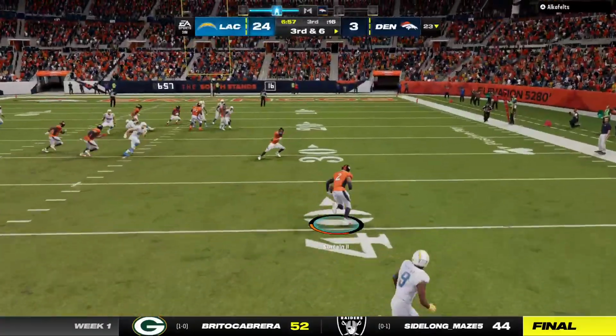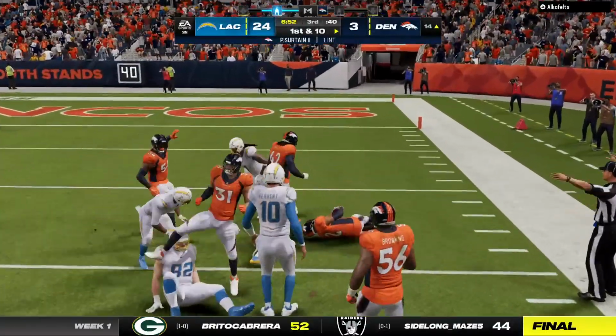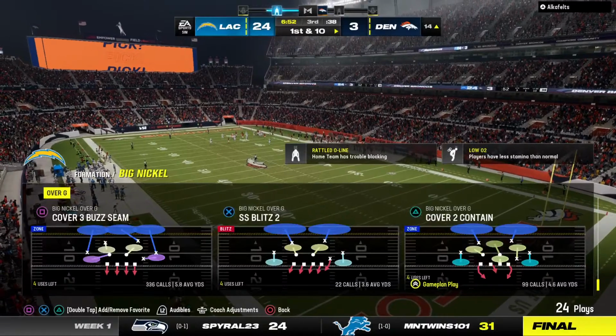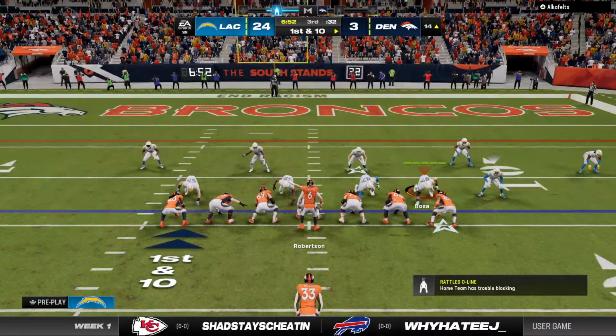All right, rifles one, and that's going to be intercepted. Picked off by Pat Surtain. And they will finally get him, but not until he's all the way down inside the 15-yard line. Here's a 1st and 10 at the 14-yard line.